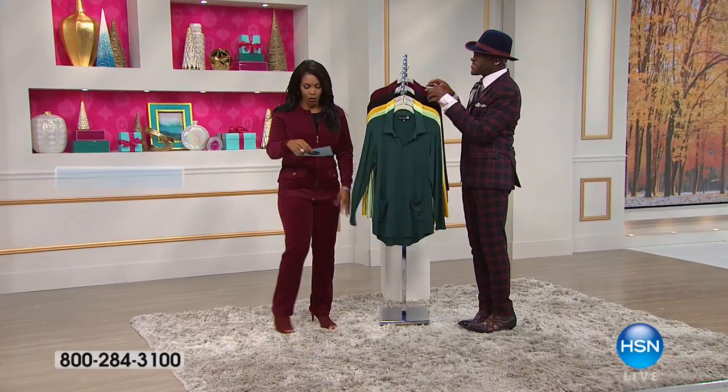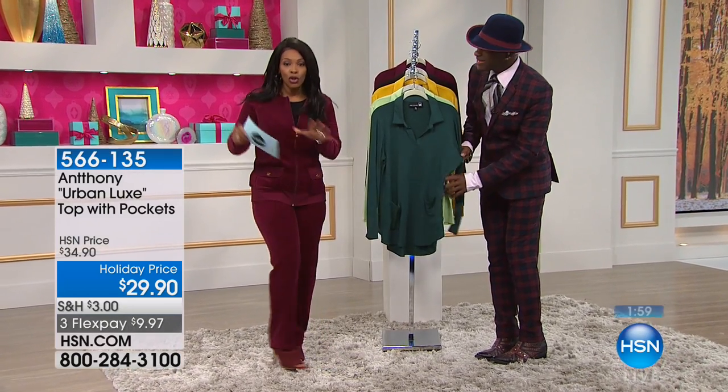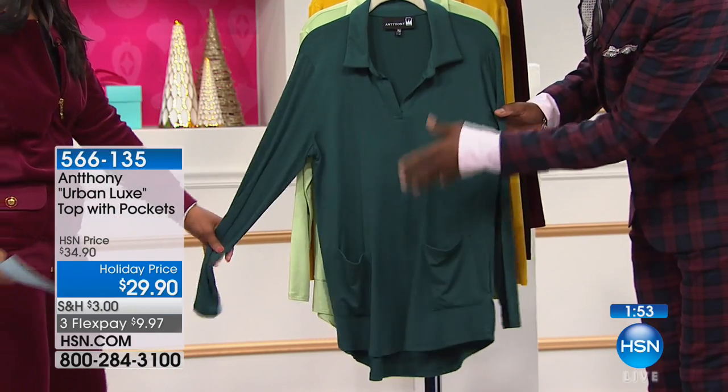This is fun. All right. This is really cool. This one is called your Urban Luxe Top with pockets. This is gonna be real quick because it's a holiday price and we don't have a lot of these left. Let's go through the colors. This one is our hunter green, which matches your sweater coat.